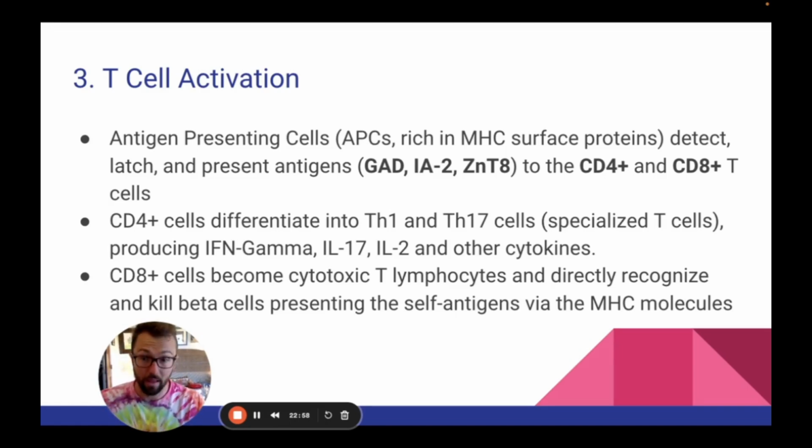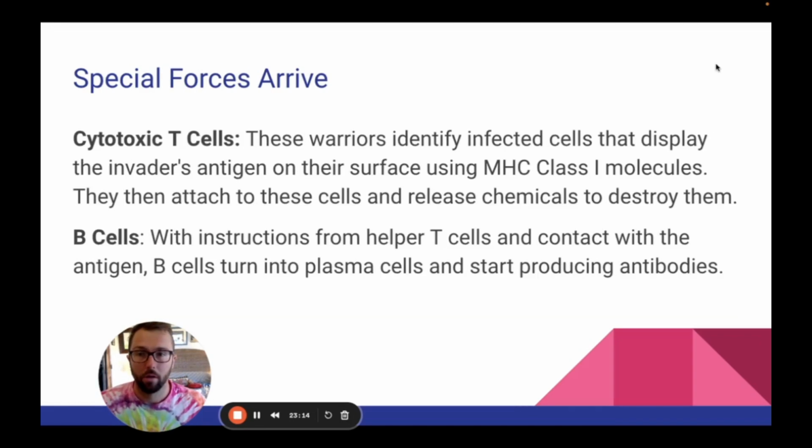CD8 plus cells, they're like hitmen. They get told what's going on and they're like, okay, I know where to go. I'm going to take care of it and kill it myself. So CD4 coordinates an attack. CD8 plus actually executes that attack. So this is special forces here. Those cytotoxic T cells. Cytotoxic T cells is just another name for the CD8 plus. These warriors identify infected cells that display the invader's antigen, right? They've got the wanted poster. Now they're looking for any of the cells that match that.